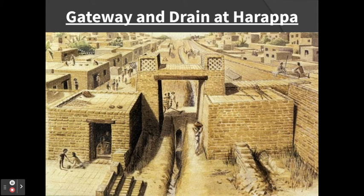Here's an artist's rendition of what the sewer system would have looked like in Harappa. Again, if you notice this stream that goes through, that is your sewer system. Even today, by our standards, this is extremely low, in the sense that it's an uncovered sewer system. So you would see waste floating downstream, if you will. I can imagine how nasty the stench was, especially during the summer months. But it does still provide a benefit by having that waste taken away.